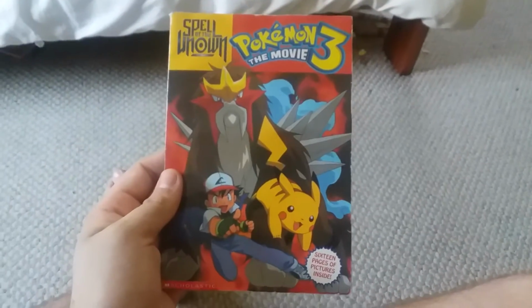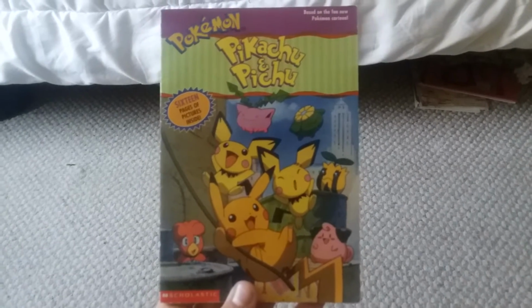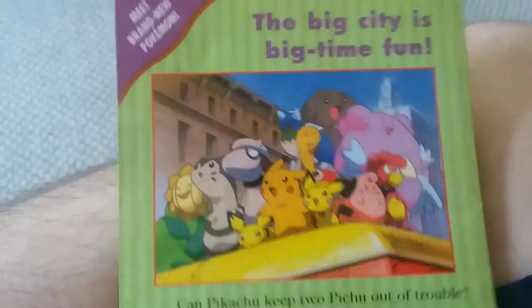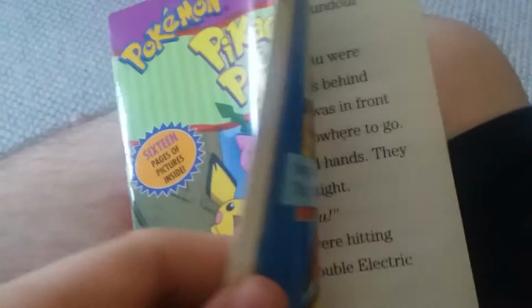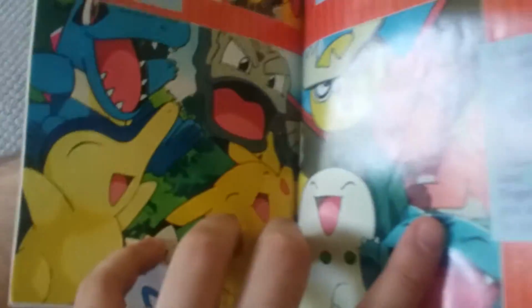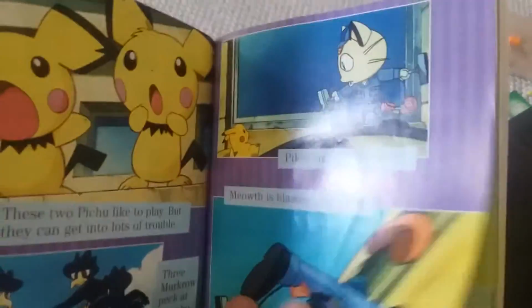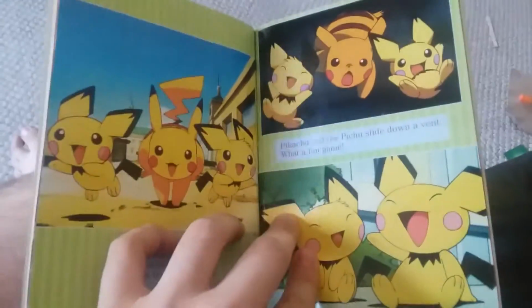I love it. Alright, next stop is Pikachu and Pichu, the short film to Pokemon 3. Here's the front, the spine, and the back. Really cool. This is really, really cute. Whole gang is there. And there's the Pichu brothers. Really cute, huh?